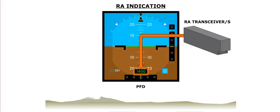The radio altimeter reading is displayed on the bottom part of the attitude indicator on the PFD. The system also drives the altitude above ground indication on the altimeter. The display can indicate altitudes between 0 and 2,500 feet.